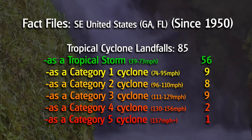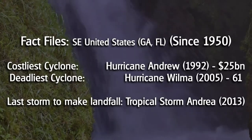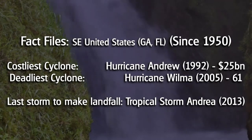The costliest storm in this region was Hurricane Andrew in 1992, causing $25 billion in damages. The deadliest storm was Hurricane Wilma in 2005, killing 61. The last storm to make landfall was Tropical Storm Andrea this year.